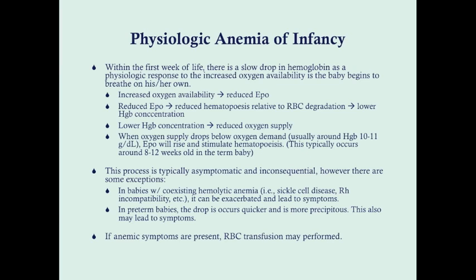Now, as that hemoglobin concentration drops, it reduces the oxygen supply, and erythropoietin will go back up. So this is just a normal response to transitioning from fetal to infant life, to adult life. So when the oxygen supply drops below the oxygen demand, and usually that's around 10 to 11 grams per deciliter, erythropoietin will rise and stimulate hematopoiesis, and typically this occurs around 8 to 12 weeks in the term baby.